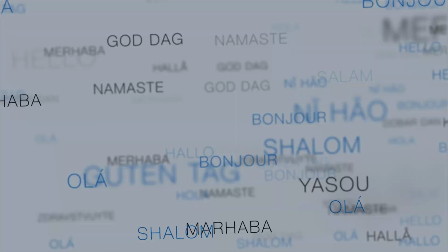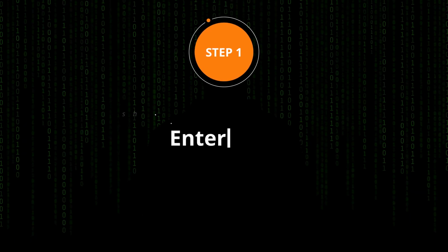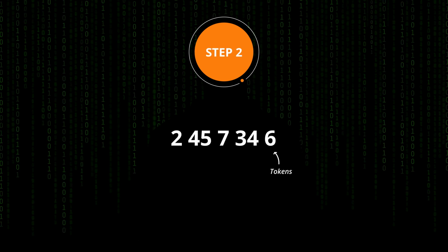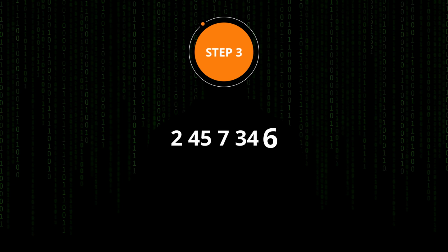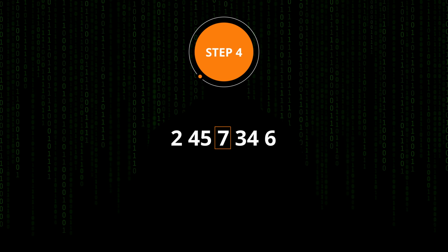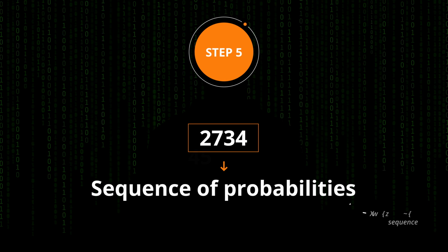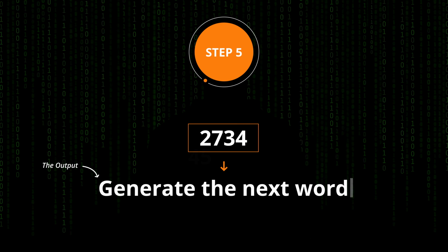In a practical sense, ChatGPT takes a string of text, the input, and generates a response. Let's break that down. You, the user, enter a string of text, the input. The input is encoded into a series of tokens which represent those words or subwords. ChatGPT processes these tokens one at a time, sequentially. The neural network uses a series of attention mechanisms to focus on different parts of the sequence, giving more weight to certain tokens that are more relevant to the task. The network spits out a sequence of probabilities for the next token in the text, based on the input sequence. These probabilities are used to generate the next word or sequence of words in the text.